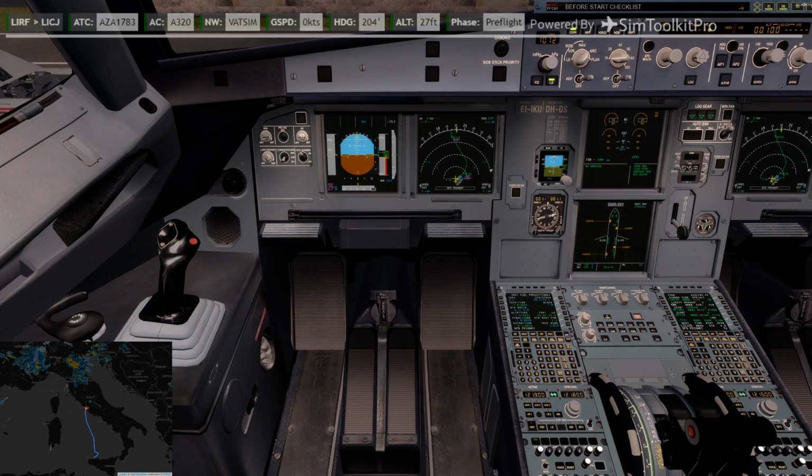Okay. Lufthansa 785, on blocks. Thanks for your great service and good night. Good night, hope to see you in Roma the next day. Bye-bye.